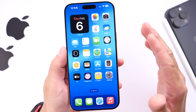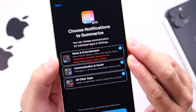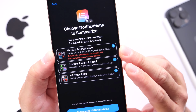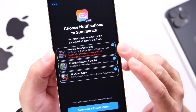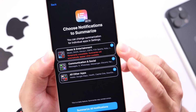Now, we currently know of some issues with iOS 18.3, as Apple themselves has officially disabled notification summaries within Apple Intelligence on devices running iOS 18.3. So perhaps with iOS 18.3.1, notification summaries for news and entertainment applications, which are currently disabled, will be re-enabled with the upcoming update that Apple is currently testing.